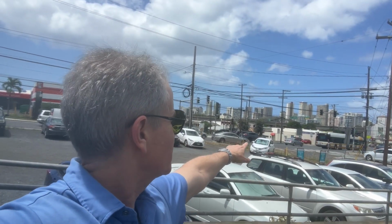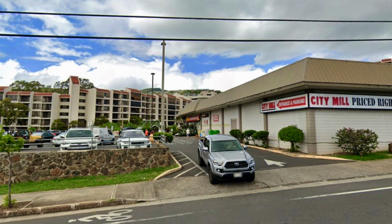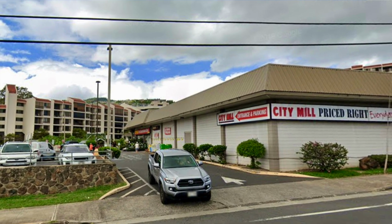Okay, now directly behind me is the start to St. Louis Drive, which is right off Waialae Avenue. And what's great about this location is you've got City Mill, which is a local hardware store, directly behind you. So a lot of these homes up on St. Louis Heights that we're going to jump into here shortly were built back in the 50s. So a lot of them are going to need upgrades over time. I just got done with the showing today that was in relatively original condition.